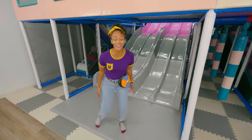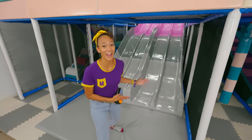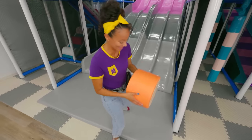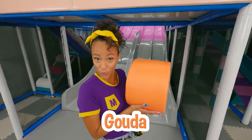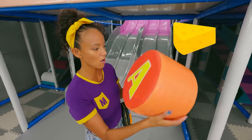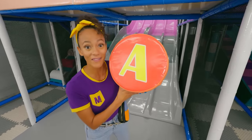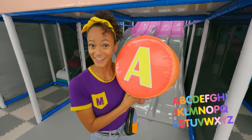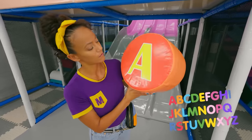Come on. Yes, so far, so good. And I think there's another item about to come down. Whoa, oh, that was fast. Ooh, what is this, Gouda? That's a kind of cheese, one of my favorites. Oh, do you know what letter that is? It's the first letter of the alphabet. That's right, the letter A.